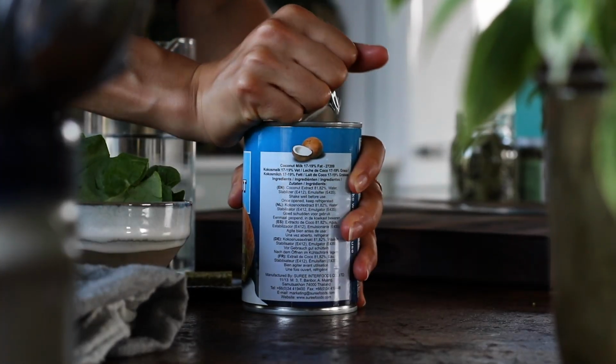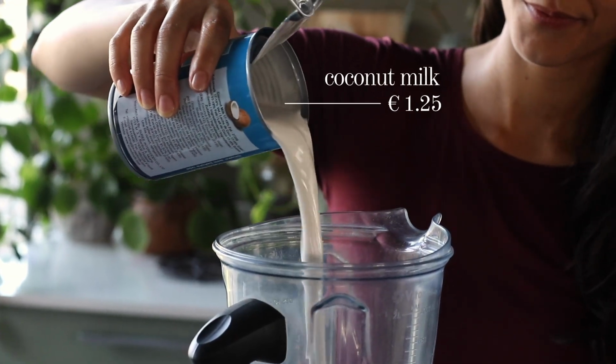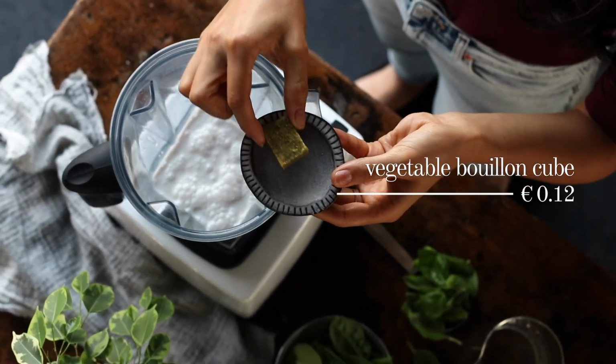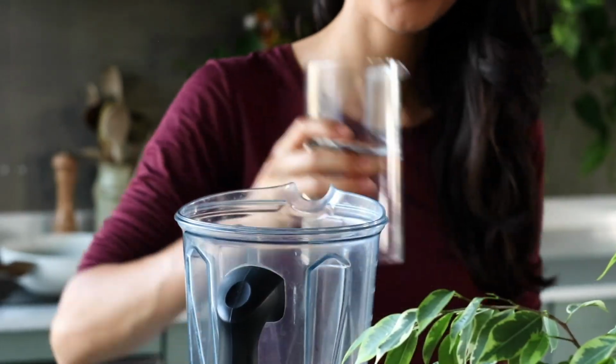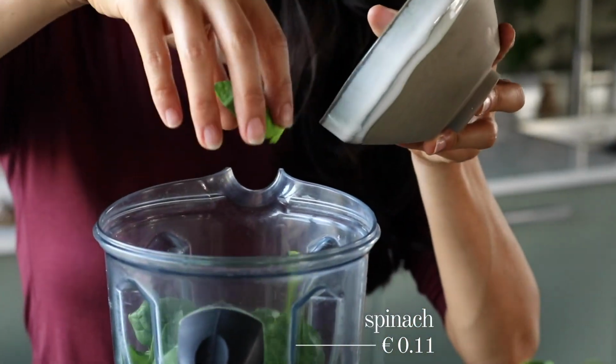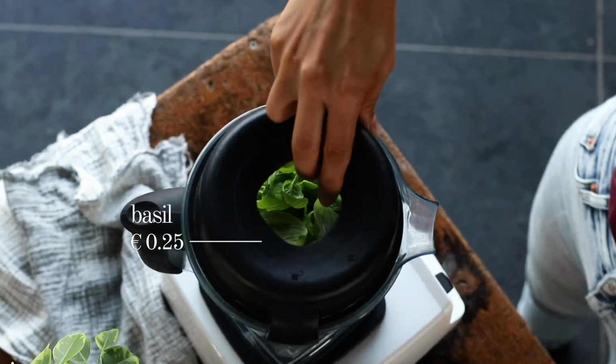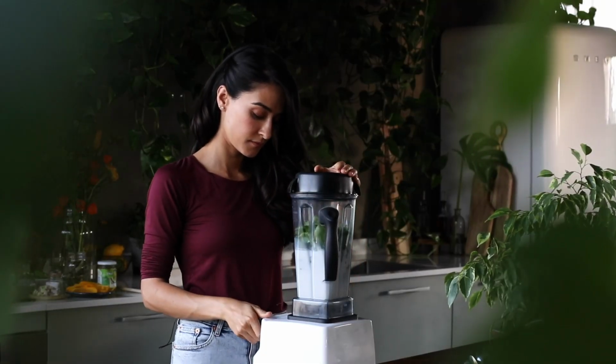Next, we're gonna move on to making the green broth. So to a blender, we're gonna add in 400 milliliters of coconut milk. We're also gonna add in 1 vegetable bouillon cube, 2 cups of cold water, a full cup of packed fresh spinach, and a 1/3 cup of packed fresh basil leaves. Then we're gonna blitz this on high until it's smooth.